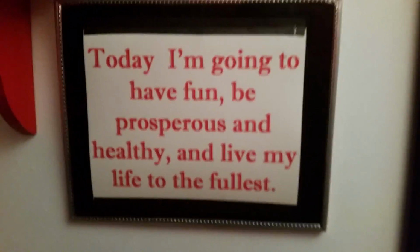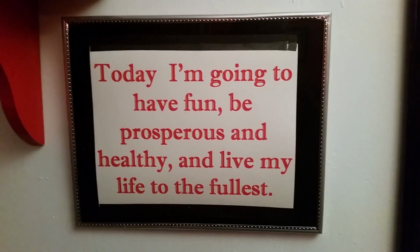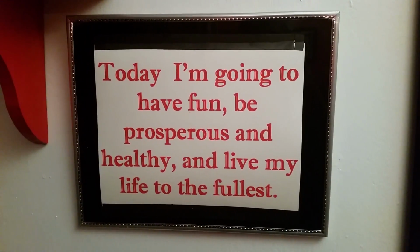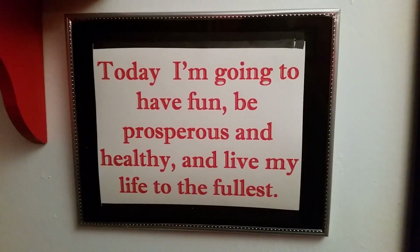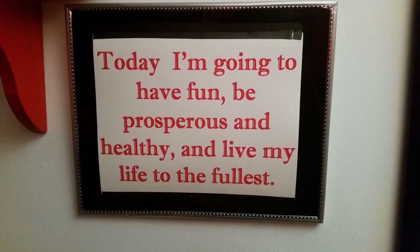And then I have this. This used to be on the wall next to my desk to the right. And truthfully, I've always wanted to say this on a daily basis, but when I had it next to me on my desk, I never really paid any attention to it. So I asked her to move it over here. And no sense in showing you the lights.